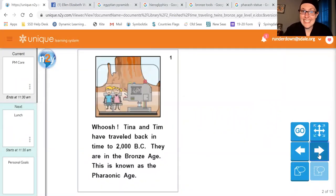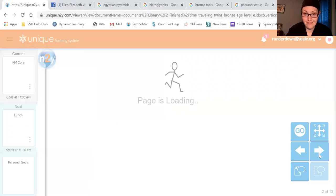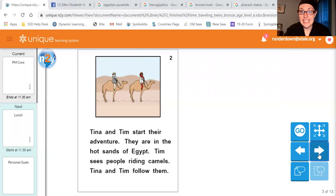Whoosh. Tina and Tim have traveled back in time to 2000 BC. They are in the Bronze Age. This is known as the Pharaonic Age. Tina and Tim start their adventure. They are in the hot sands of Egypt. Tim sees people riding camels. Tina and Tim follow them.